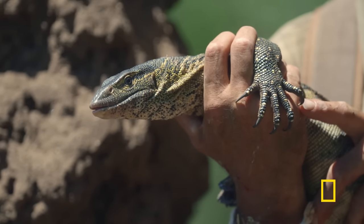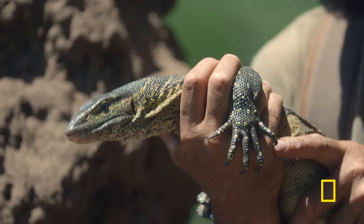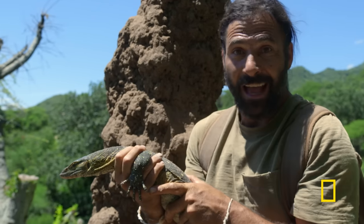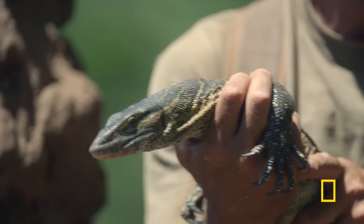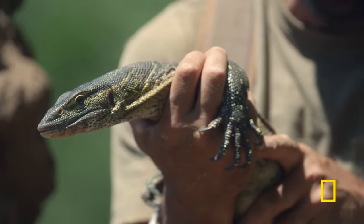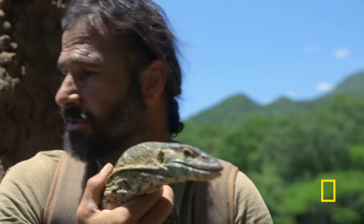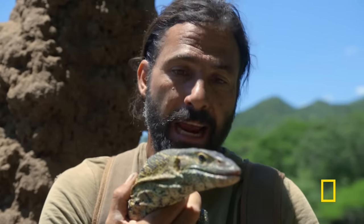You can see those big claws built for climbing trees, built for climbing termite mounds, and built for grabbing a hold of the ground when it's in a dead sprint. They have a forked tongue that's a lot like a snake. They can sort of smell or sense the air.